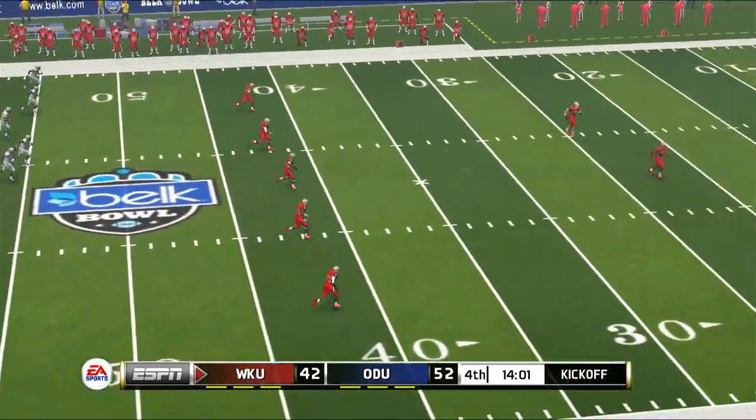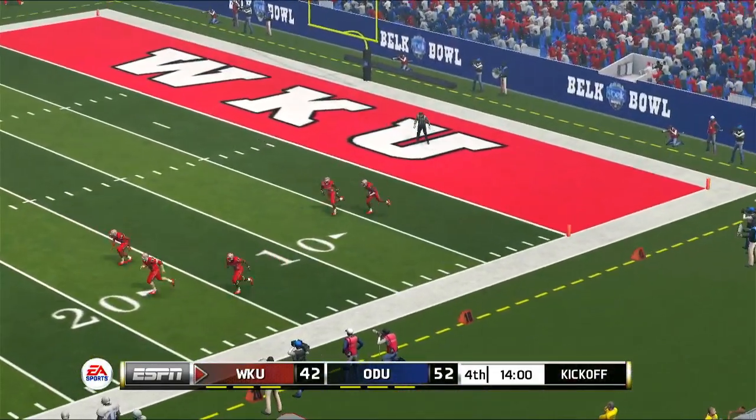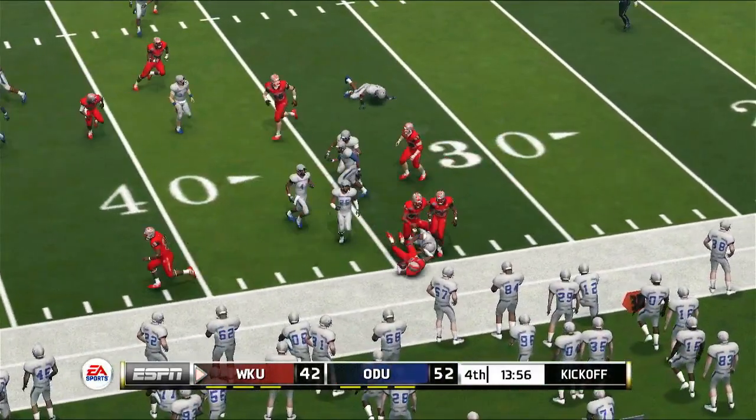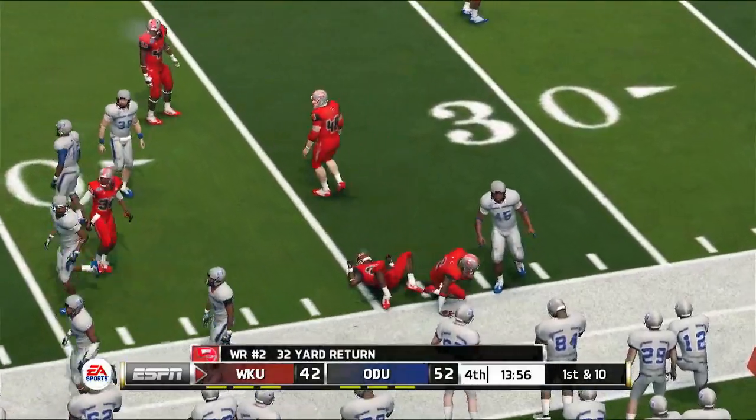Looks like they're ready for the kick. Fielded at the 4. Across the 30. Tackled at the 35-yard line.